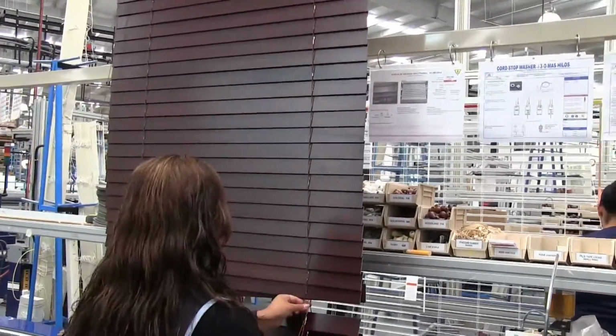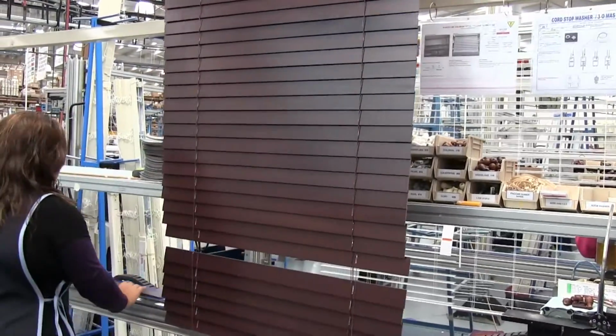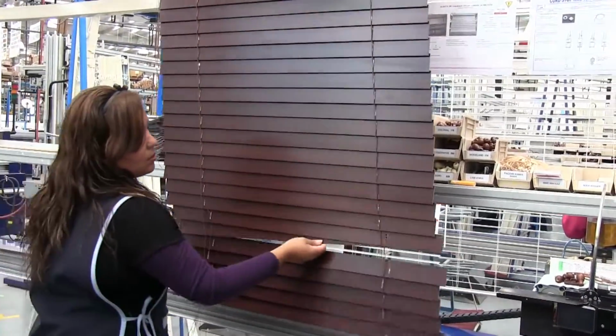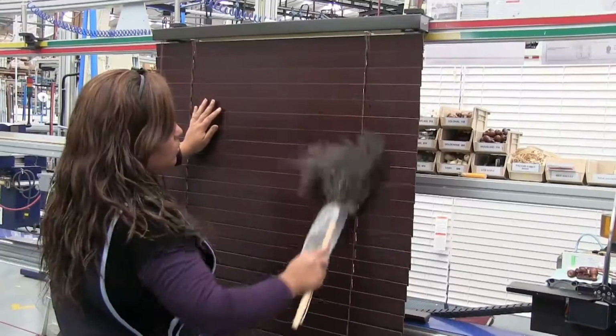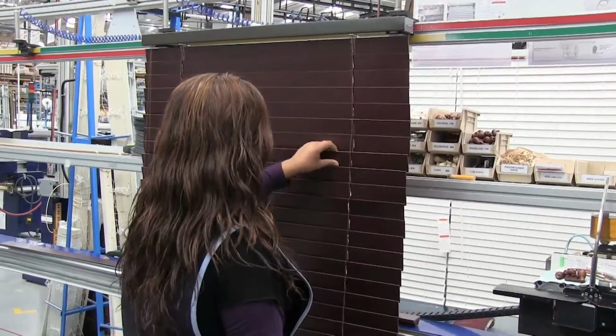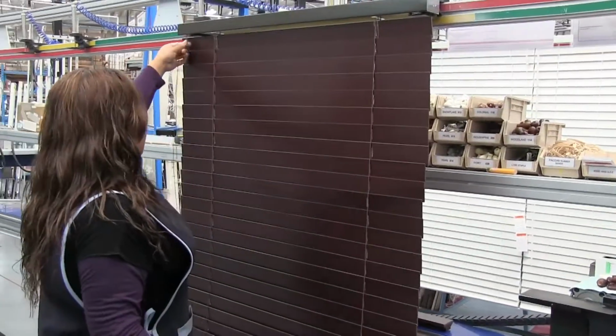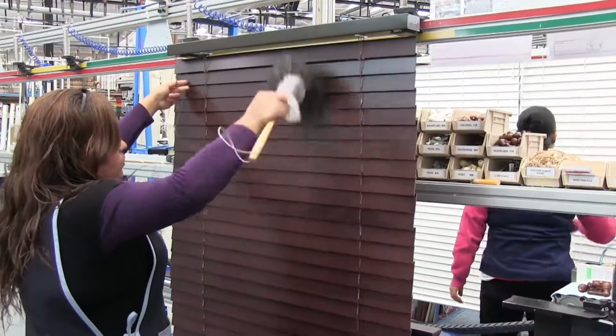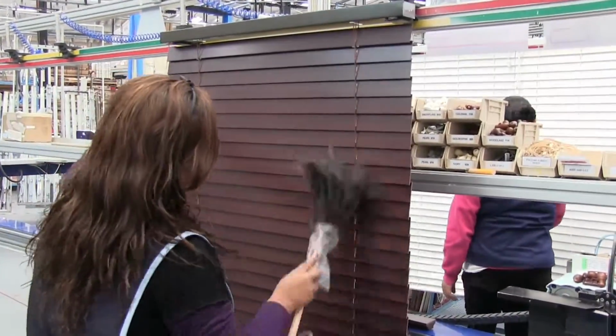There are numerous critical steps in this final assembly stage, starting with a check that the operating cords are functioning properly and doing a quick visual inspection. Here, she's reordering a few slats to achieve the best-looking blind. Dusting both sides of the blind ensures that the slats are clean before the product is shipped. Plus, if a defect had occurred during production, the operator would replace the slat at this stage.